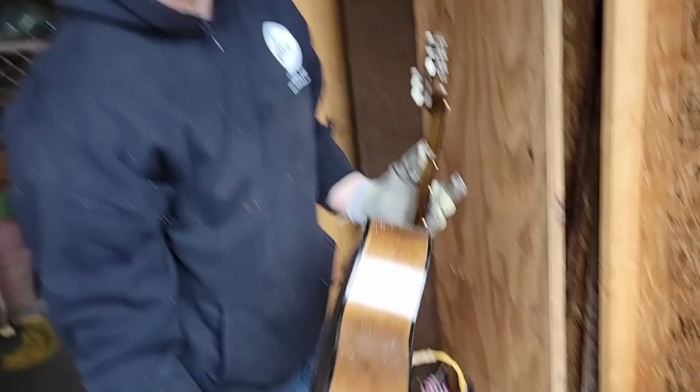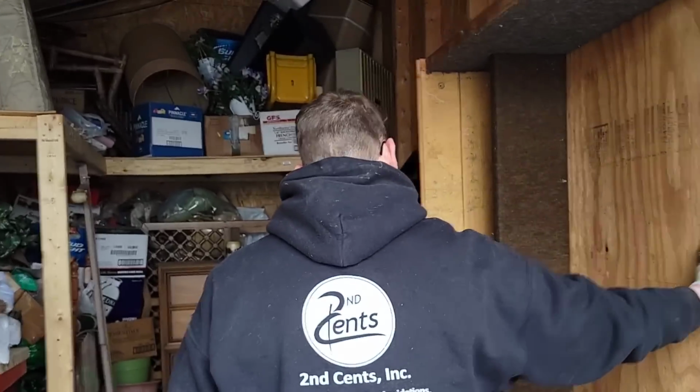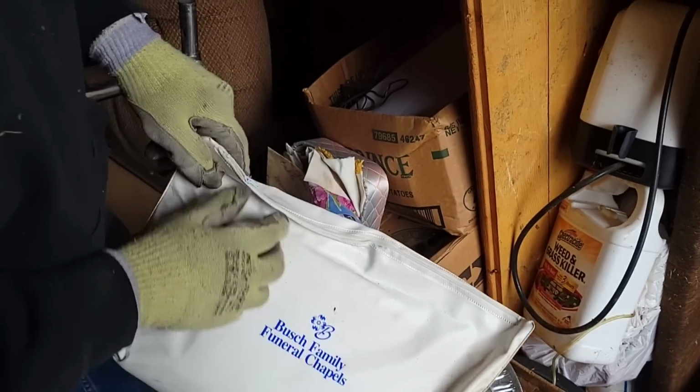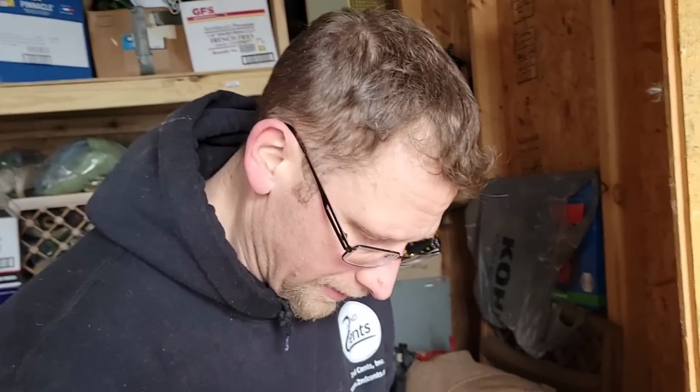Definitely looks like a Fender or Gibson. I wish. I don't know what this thing was. Bush family funeral homes. Sometimes you just gotta check in here. They will put like the jewelry in here, and I found gold wedding bands and things like that.